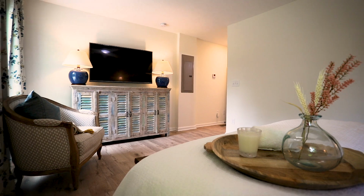You're always putting your parents or your guests in this small, awful room, but guess what? We have you covered. 2 owner suites. The second owner suite has its own walk-in closet. This part of the home was just finished within the last year.